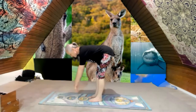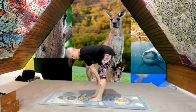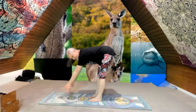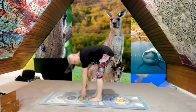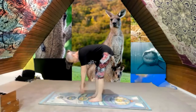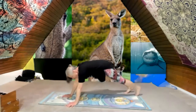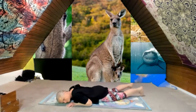And then turn your arms into jellyfish. So you can shake them, shake them, shake them. And then put them back on your legs, make your back nice and straight and long. And then shake your hands again, just like a jellyfish. And now let your whole body be a jellyfish. Awesome. Come down, all the way down to the ground. Right down on your belly.